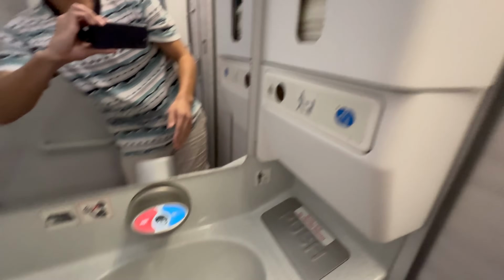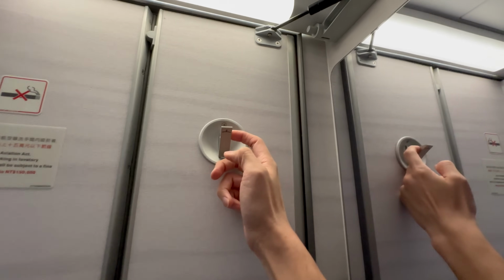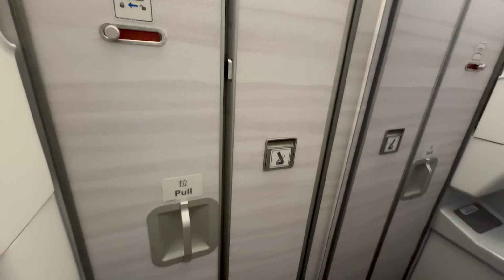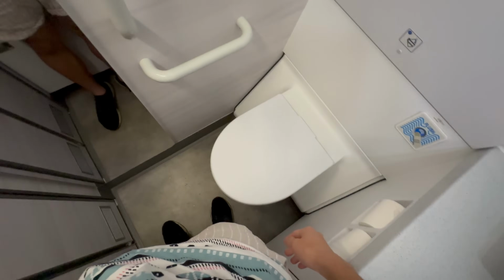The sink, napkins, tissues. I like the slightly faded grey colours on the door. Mirror. And the toilet itself. Got plenty of space here, pretty good for a narrow body.